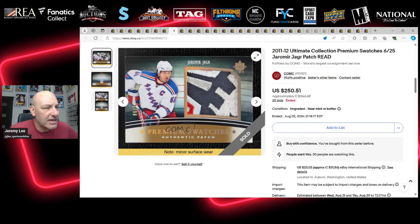It does about 350 Canadian, 250 US. Great card, numbered at 25. Just a beautiful, beautiful piece, in my opinion. That's why I have a copy myself.